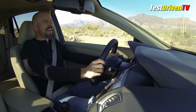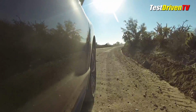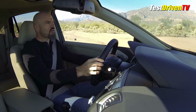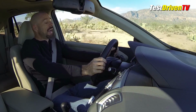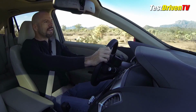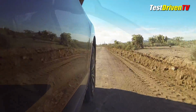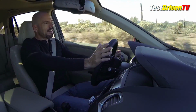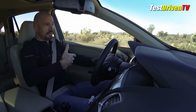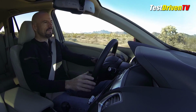This wouldn't be one of my tests if I didn't bring it out here to the Desert Washboard Road, because this is a great way to test how well put together the vehicle is. Does the interior rattle? Does the suspension rattle? Does the steering shake? And I'm not finding any of that here. Just like my experience on the pavement, this thing is solid. It's very sharp and precise out here, and unlike a lot of SUVs that I bring out here, it doesn't seem to be getting unsettled at all. It just rolls down this gravel road as comfortably as it does on the pavement.